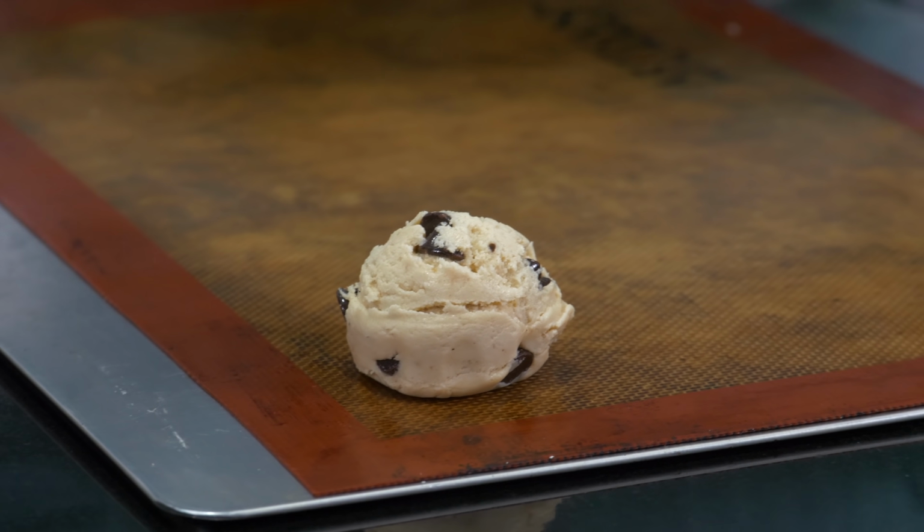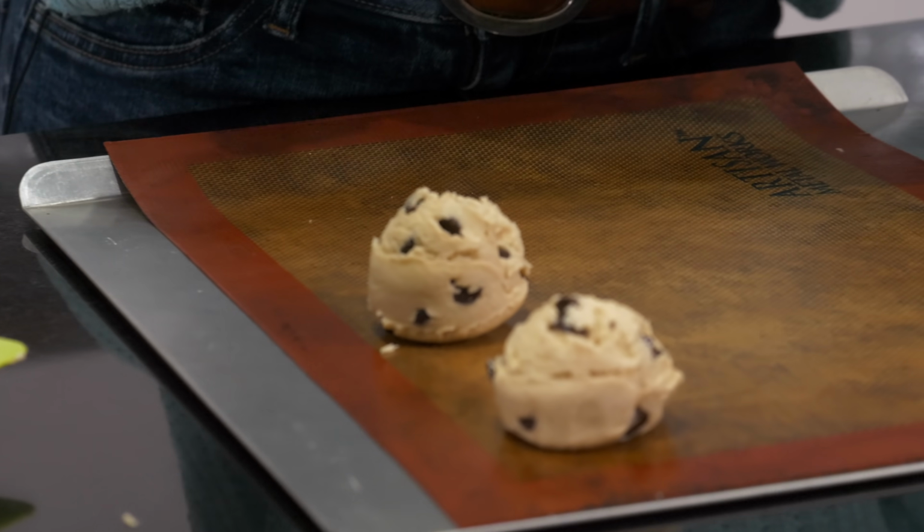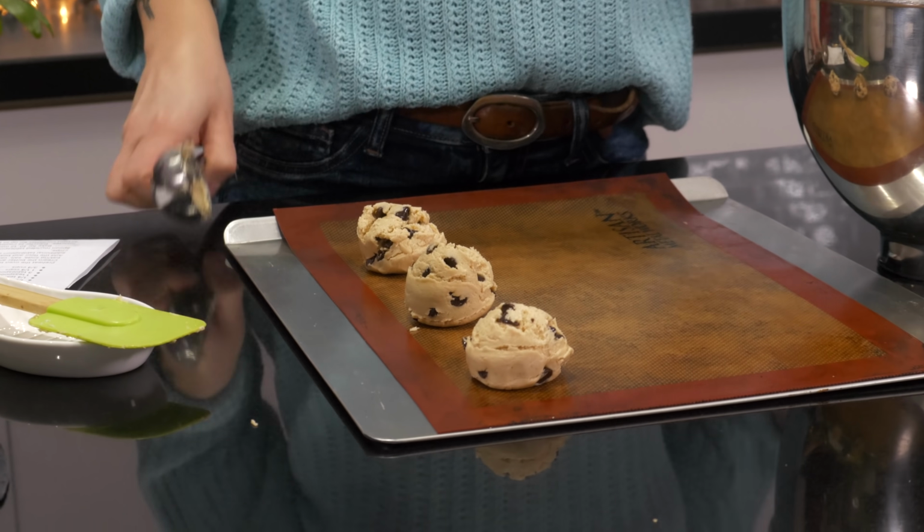Just repeat that with all of them. And using a scoop like this, also just make sure that they're uniform. And then it is a pretty standard 10 to 12 minute cooking time. So that's great. It makes almost 10 perfect, evenly sized cookies.